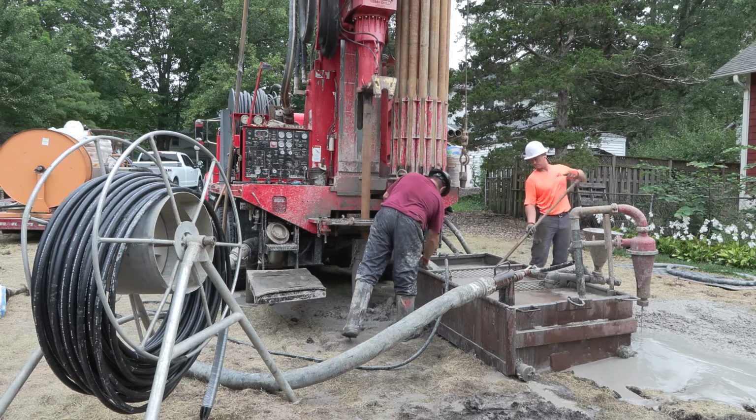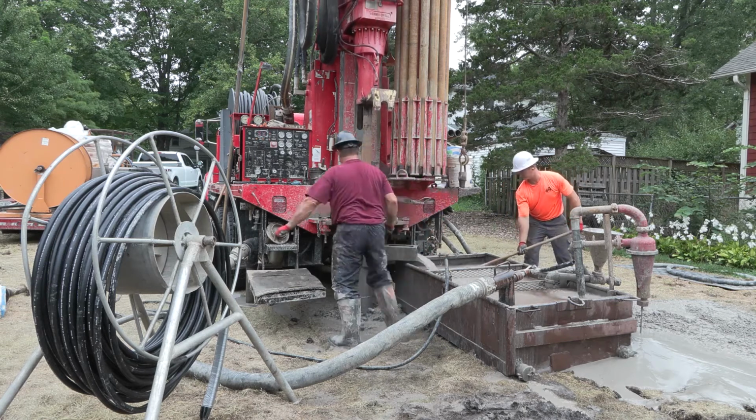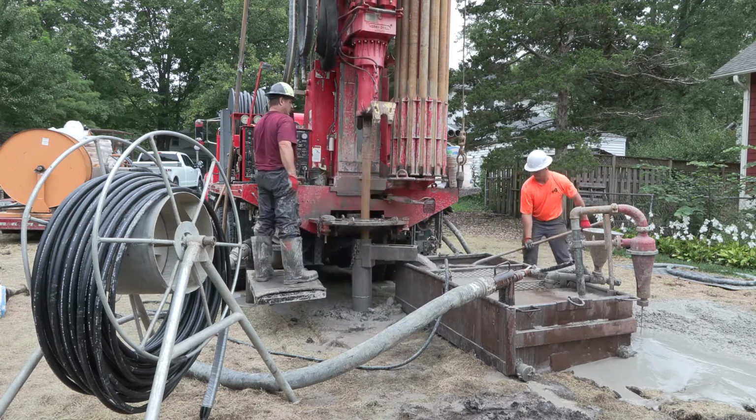Geothermal, as compared to conventional heating and cooling, has a payback period. It's saving you money on your utility bills every year, and that initial upfront cost is going to get paid back to you in utility bill savings. And so eventually the system pays for itself, and then you just have free energy, free heating and cooling.